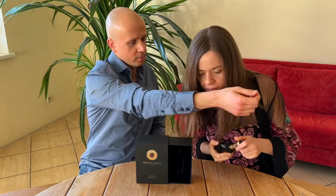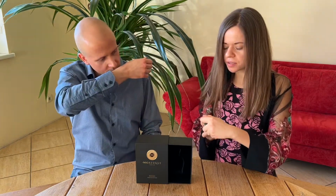To my nose, I smell a lot of rose. I can feel some sourness. It comes from the bergamot and lemon. To my taste, it's also fresh and ambery. It's a little bit sweet. It's woody.